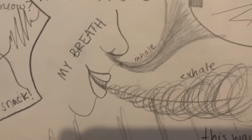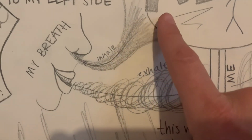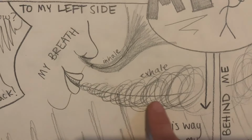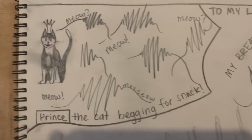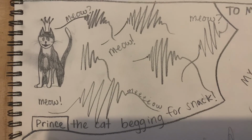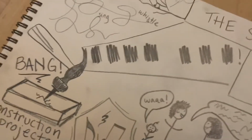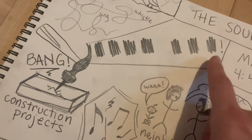Chug-a-lug-a, chug-a-lug-a. I was even listening so closely that I could hear my own breath. This inhale and exhale, right there, right along with me. My cat Prince was inside begging for a snack. Meow, meow. There were construction projects happening next door. Bang, bang, bang, bang.